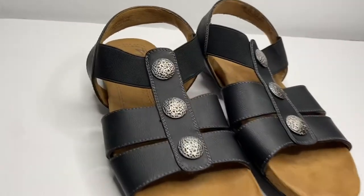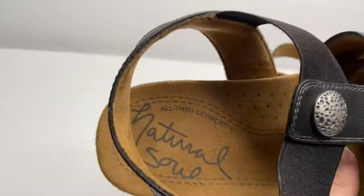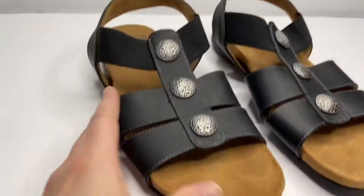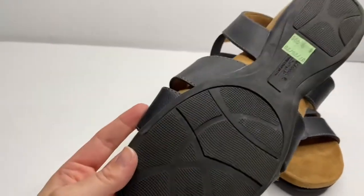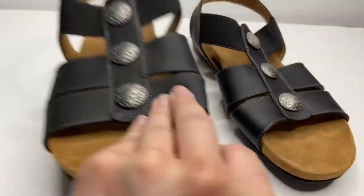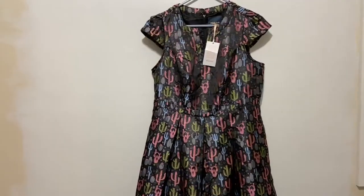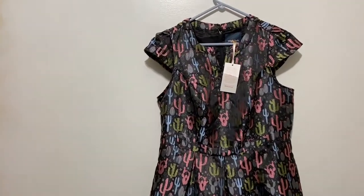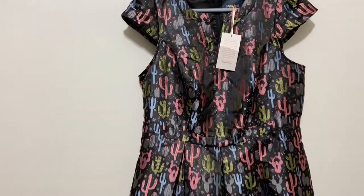I picked up this pair of Natural Soles. Oh, that's backwards. Here we go. Natural Sole. I actually picked these up for me because they're a size 7.5 and they fit great and they're in really decent condition. I paid 40% off of that, so I think that's like $5.99, and I will be keeping these.